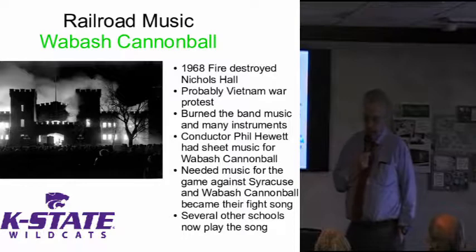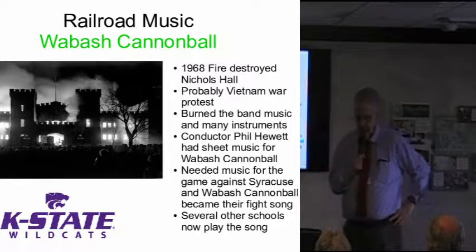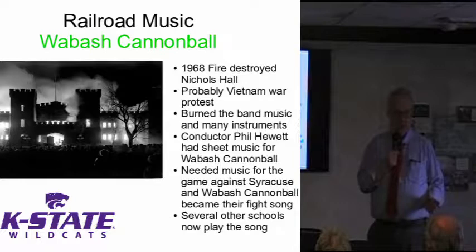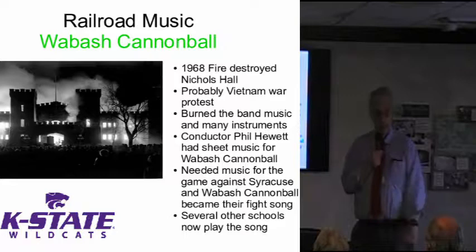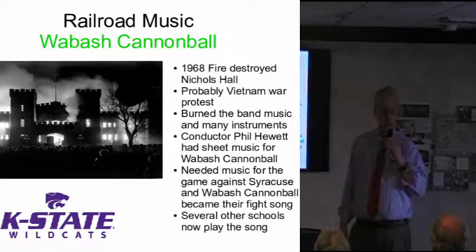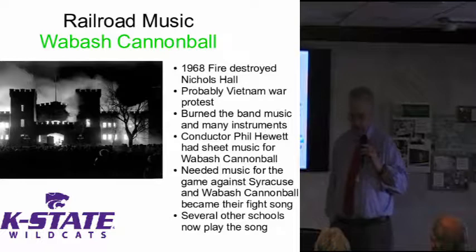The problem for us is that this fire burned all of the band's music, most of their instruments. The conductor was a fellow by the name of Phil Hewitt. And he just happened in his briefcase to have a copy of the Wabash Cannonball. Now, they had a game coming up with Syracuse, and they needed to get the band ready to play a fight song, and all the music and the instruments were gone. So they were able to get some instruments. He made copies, brought them the Wabash Cannonball, and that's how the Wabash Cannonball came to be the fight song for K-State. Many other colleges played the song, but that's how it got to be the important song for Kansas State.